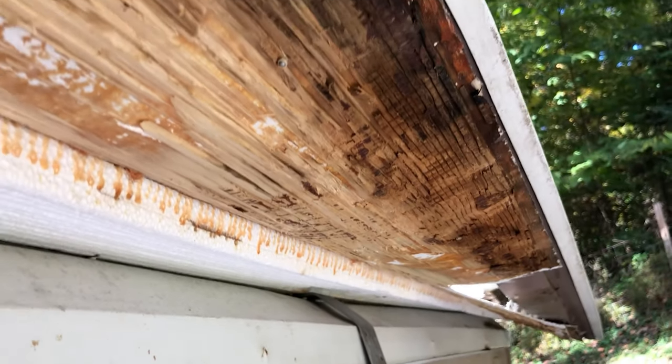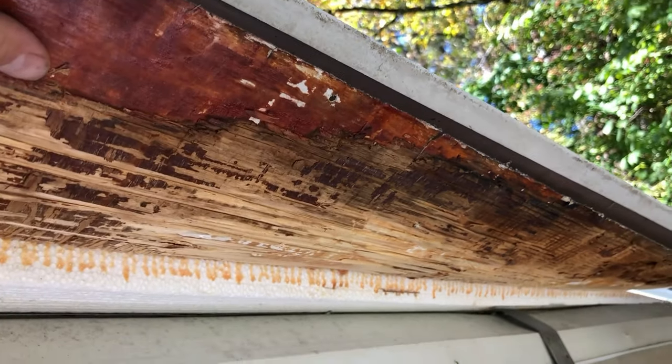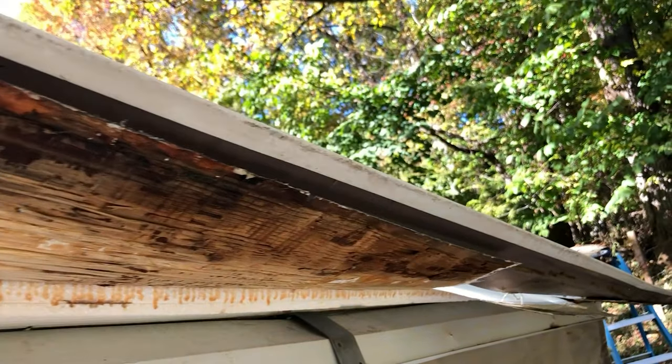That was a little bit harder than the other side, I feel like, just because picking at that was no fun. But it's off there now. There's still a little bit of the wood left over on here. I don't know if I'm going to be able to get that off, and I really don't want to cause any more damage than is already there. You can see this thing's cracked.